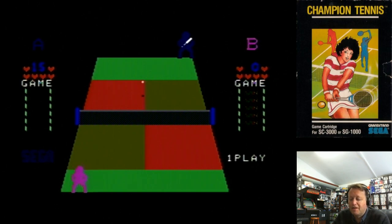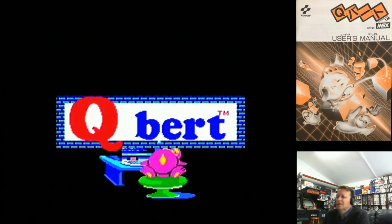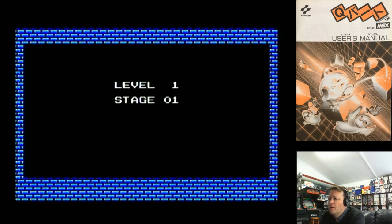Alright, let's get the MSX out and try Q-Bert. Alright, so here we go with Q-Bert. And I think this might actually, rather than being the original Q-Bert arcade game, be the one that was called Q-Bert Cubes, I think. It's got a nice little intro sequence there. Definitely level one.